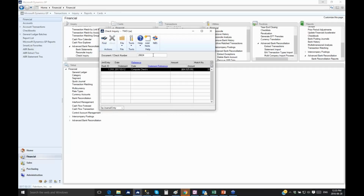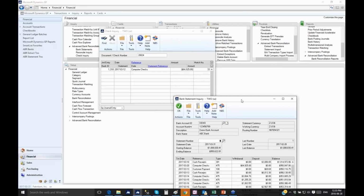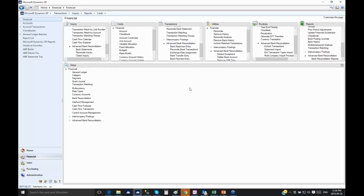At any point, I could come on here, type in my check number, and it will give me an idea of where that check is at. I can see right away from this screen that there's a match number associated with it, meaning that it did clear the bank. If I want to find out a little more information about it, I can drill onto the statement and see what statement it cleared. It actually cleared the March 31st statement, and I can see it as part of my list of transactions. That's 64 over here. So just a really handy little tool to keep track of checks that have cleared or not cleared yet.